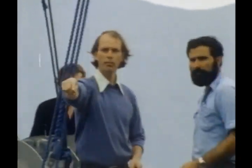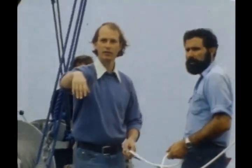You take the rope into your boat and you worry about keeping slack. Right.